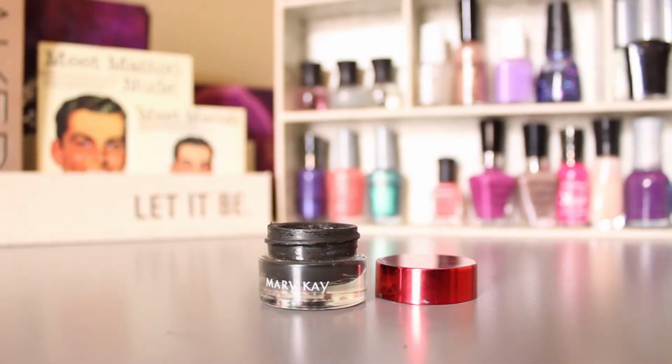And for the past almost 16 years, I've been buying Mary Kay eyeliners. And if I had to recommend you just one, and I'm not saying right now, I'd say this is the best eyeliner Mary Kay had for the past 16 years. This is the Mary Kay gel eyeliner. This is really waterproof. It stays on all day.